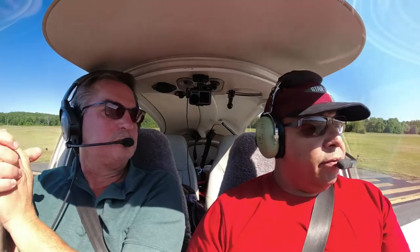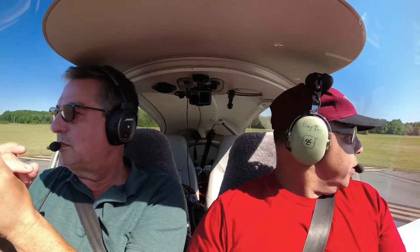Davidson, 526 Delta Sierra is off the runway. Davidson. Okay, clear of 2-4.